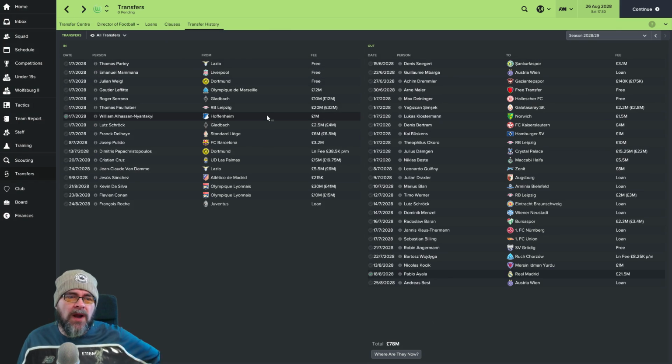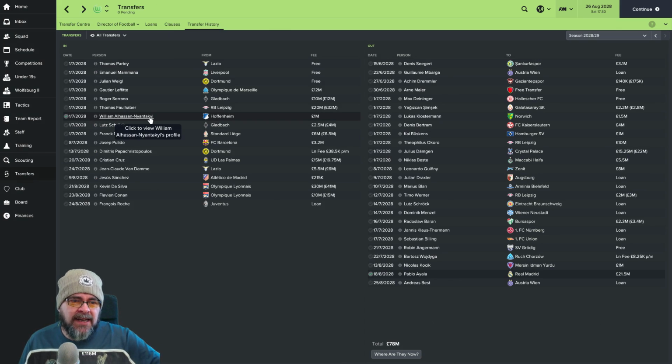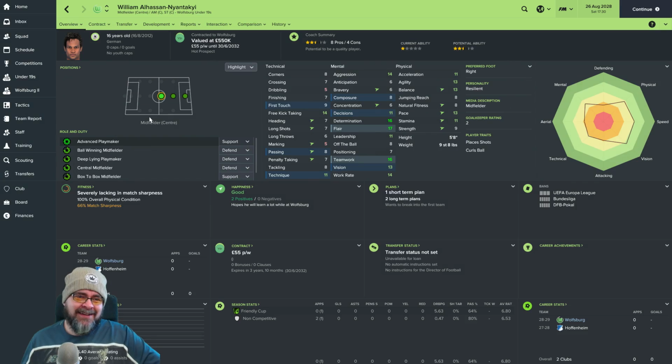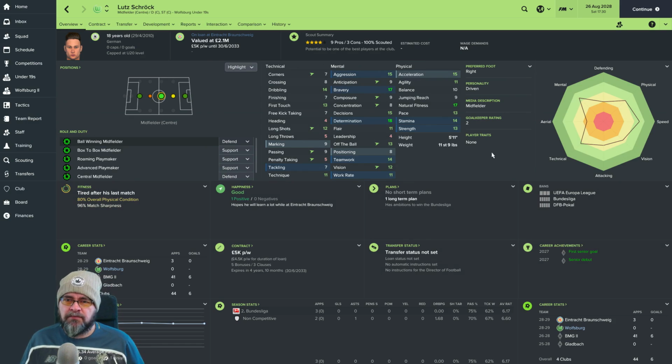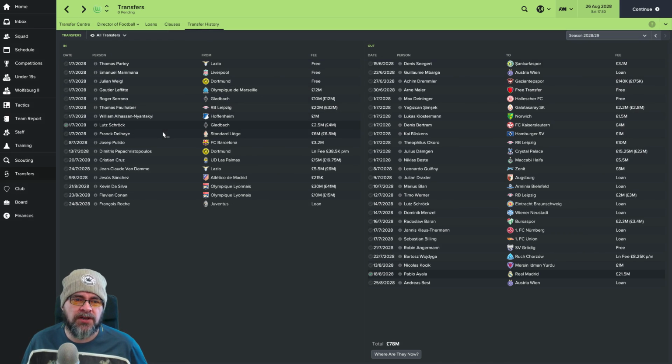Next up, we have William Hassan Nagantaki from... Obviously, that sounds German. He is a 16-year-old central midfielder just with a lot of potential. Hopefully, he'll come good in a couple of years, get him some good tutoring. Next up, we've got Lutz Schrock, 2.5 million, going up to 4. Another potential central midfield legend, 5-star potential. I think he could be really good as well. So we've brought in a couple of players for the future.